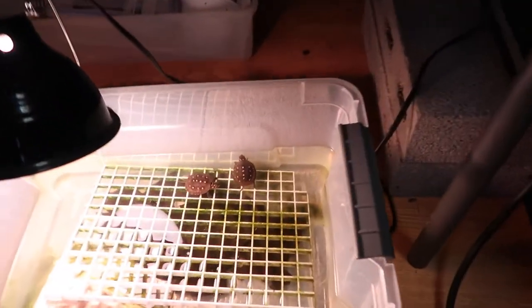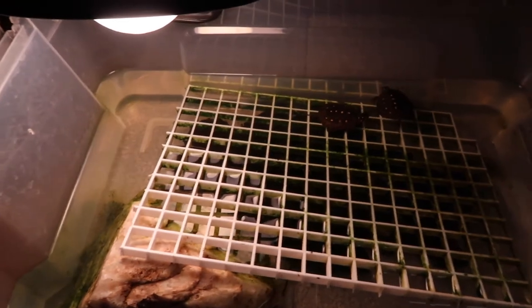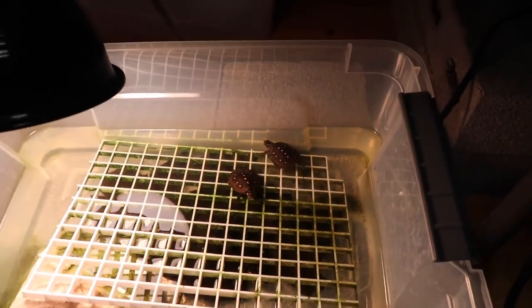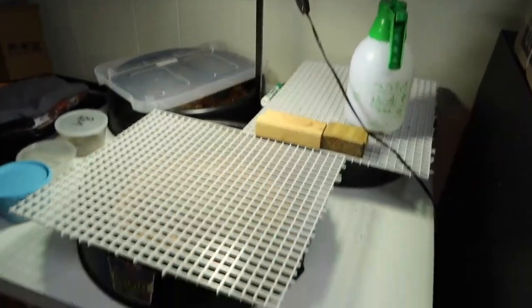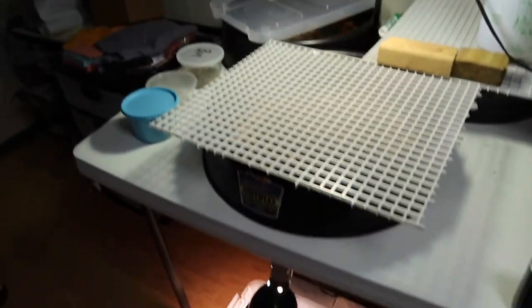Oh, here's my new, I got a couple new spotted turtles. The big one in there is my original. You actually can't see it on camera. But there are some of the new little babies I just got. Here's all the rest of the babies. Once the big turtles come out of hibernation outside, all the babies will get moved outside as well.